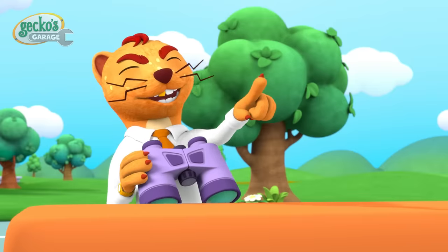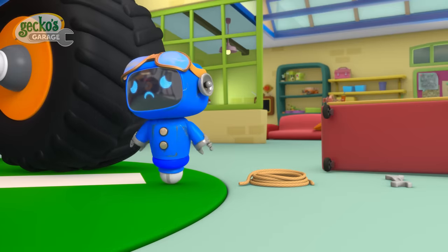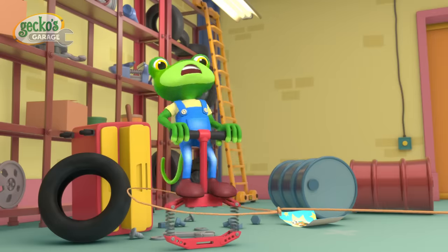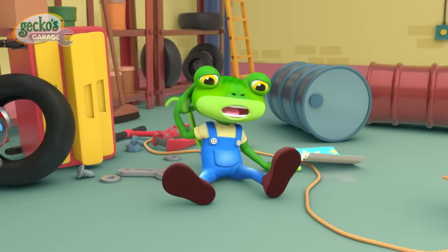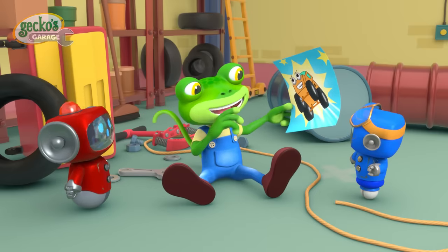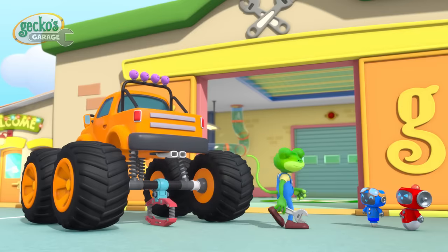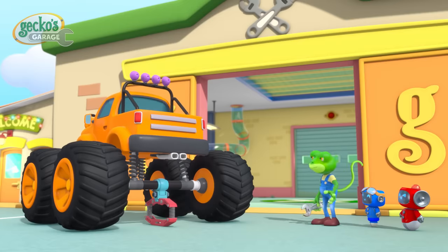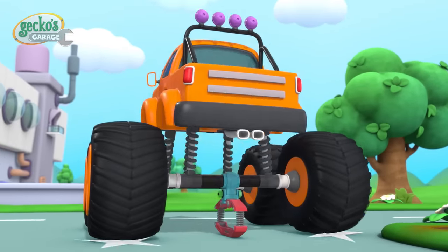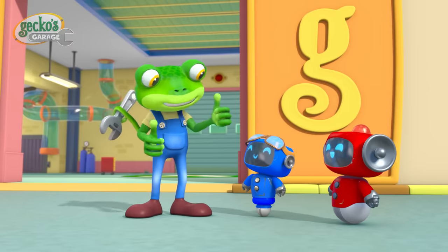Mechanicals! Oh, thanks, Mechanicals. I think that car jack is a bit broken. Wait a minute. Okay, Max, give it a try. I guess there's a use for everything. Good work, everyone.